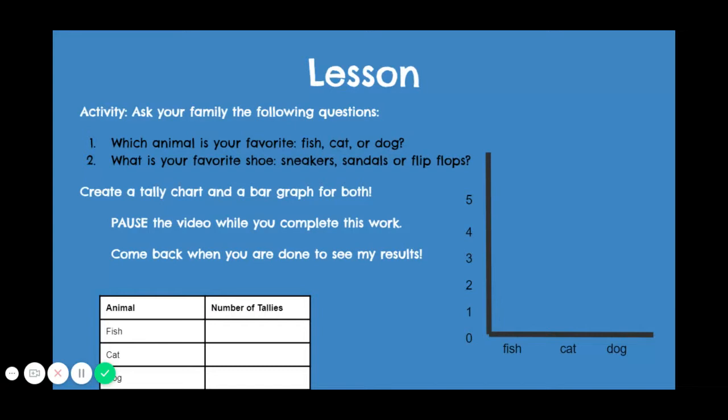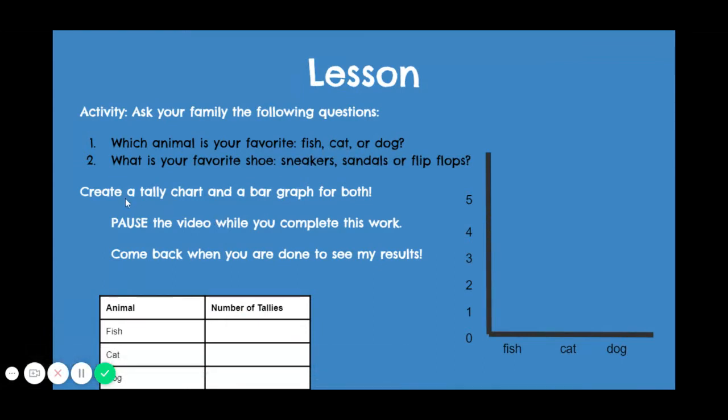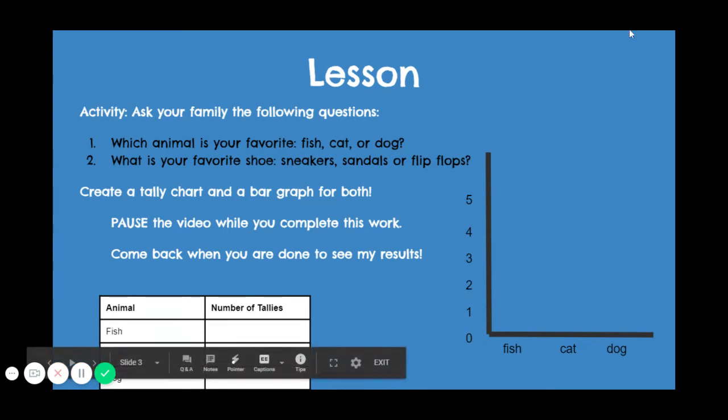So continuing on with tallies and data collection, the first thing I want you to do is ask your family the following 2 questions. If you don't have enough family members in the home, call up some other family members, ask a neighbor, ask a couple of people. Try to get up to 10 if you can, and if you cannot, that is okay. Question 1. Which animal is your favorite? Fish, cat, or dog? Question 2. What is your favorite shoe? Sneakers, sandals, or flip-flops?